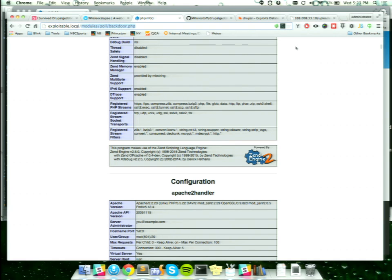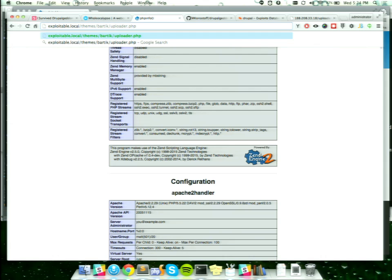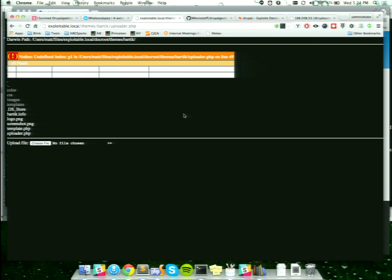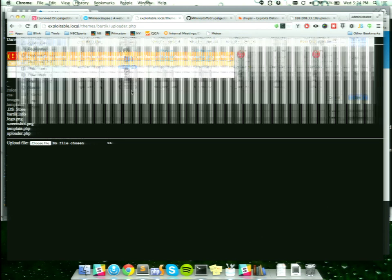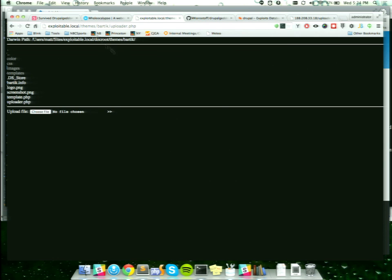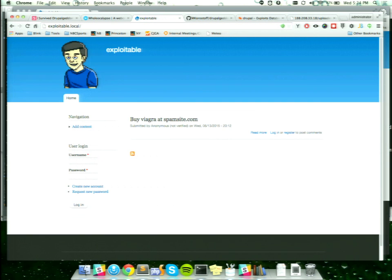And then the other backdoor is uploader.php. This is in the Bartik theme, which, because I'm running the Bartik theme, gives us the convenient ability to change the site logo. And there we go. We have a fully exploited website.